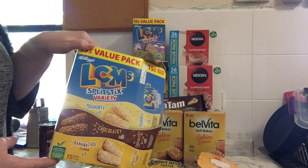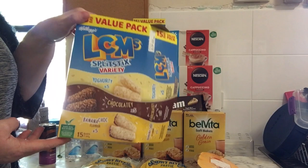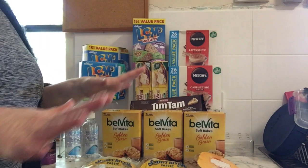Could I make my own LCM bars at home? Maybe. Will I? No, because I have made them once before. And no, the texture is not the same as these. And that's very important in my house. And also, it doesn't come in the cute packaging. And I know, it's more packaging for schools. Just, my children are old enough to open the packaging.